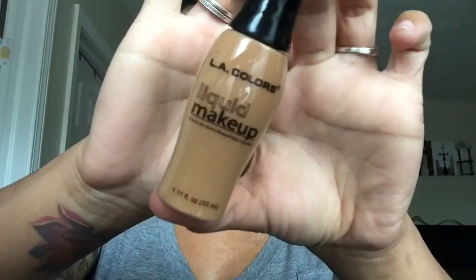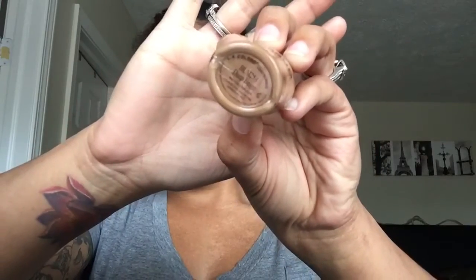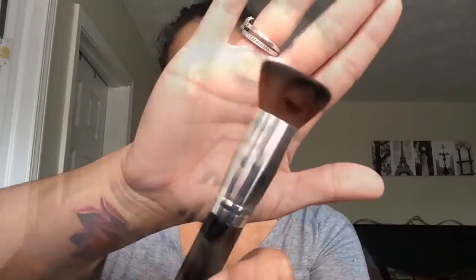For my foundation today, I'm going to be using this LA Colors liquid makeup. This is in the shade Deep Beige. I did get this from Dollar General. This is my first time using it, so I'm kind of anxious to see how it works out. It ended up being not a very full coverage foundation, so if you're going for that look, I would definitely recommend using maybe 3 pumps or so. And I'm just going to blend that in with my flat top kabuki brush in a circular motion and kind of press down into my skin as well.